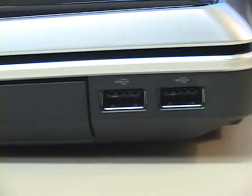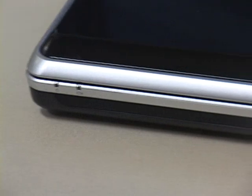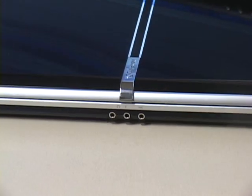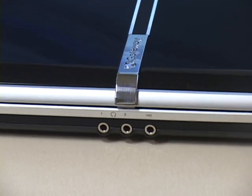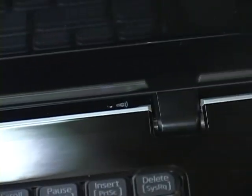The right side of the notebook sports another two USB ports and the DVD drive. The front of the notebook houses the LED indicators, a microphone port, and not one but two headphone jacks for when you want to share your entertainment on a long flight or car ride. The front also hides two small speakers, and there are stereo microphones embedded just below the screen.